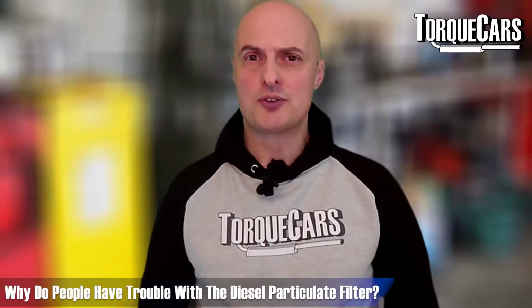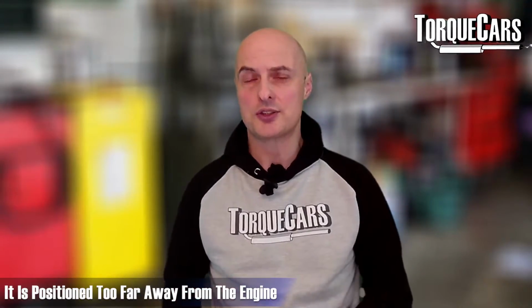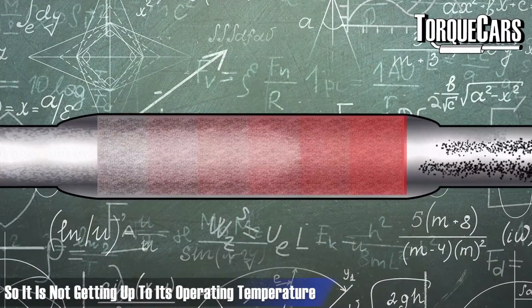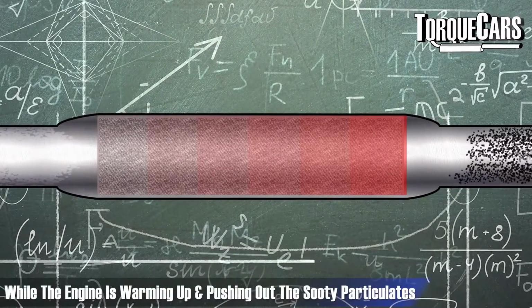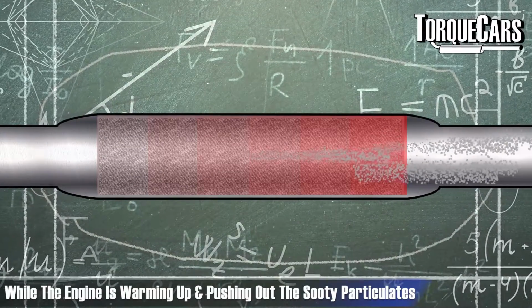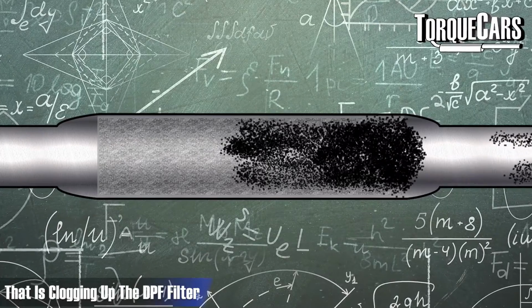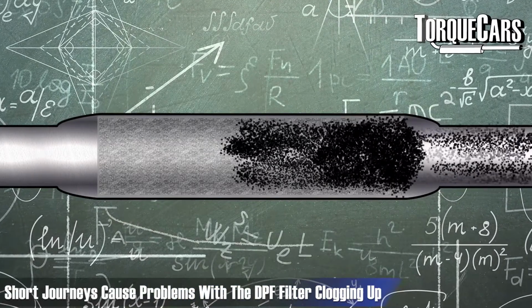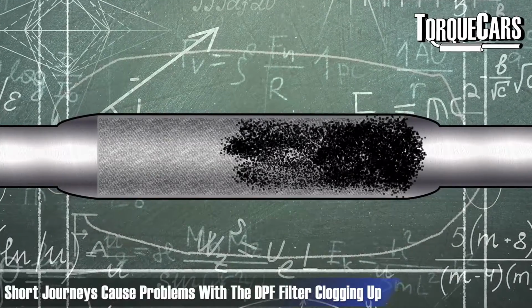So why do people have trouble with the DPF filter? Well, firstly, in my opinion, it's sited too far away from the engine, so it's not getting up to its operating temperature. And the DPF filter does need to be warm. So while the engine is warming up and it's pushing out all of those sooty particulates that need to be dealt with, that's effectively just clogging up your DPF filter. So if you only ever do short journeys, you are going to have long-term problems with your DPF filter clogging up, and that is definitely going to restrict performance.